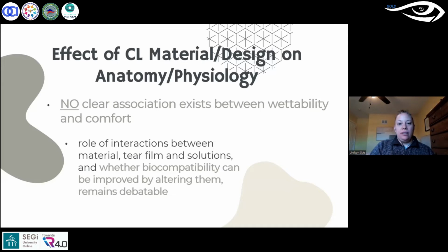So just to bring this all back around to wettability, when we talk about material and design effects on anatomy and physiology, again, there's no clear association between wettability and comfort. We know that there are interactions between the lens materials, the tear film, and contact lens solutions, but we do not know whether increasing the biocompatibility of these factors improves contact lens comfort. So much we don't know about contact lens discomfort. And I say that to my students, I feel like every week, there's just so much we don't know. But I hope that we're able to learn more.